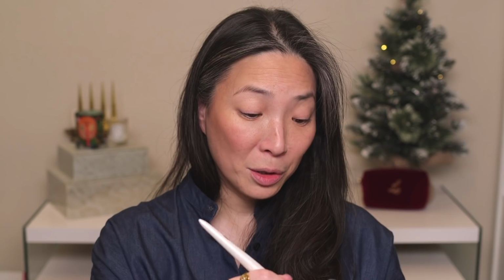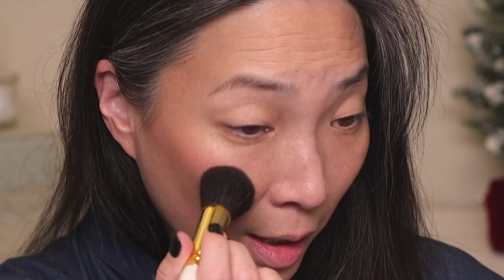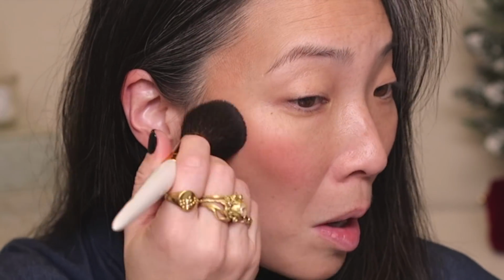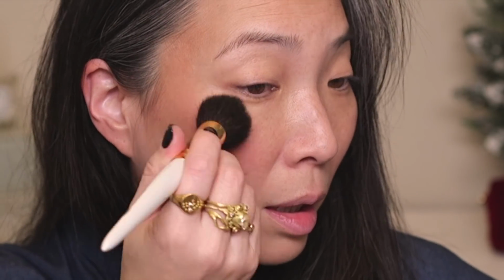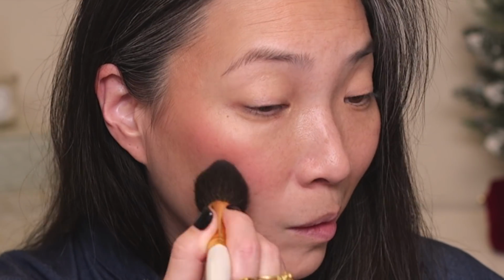I can't believe I haven't tried any of her blushes before. I am so excited. So let me go ahead and dig in with my Chikuhodo GSN4 brush. I'm a little bit scared because this color is so bright. I have just a little bit on the brush, and I'm just gonna apply it to the apples of my cheeks and buff it in. Ooh, wow. That is Sexy Pink. Okay.